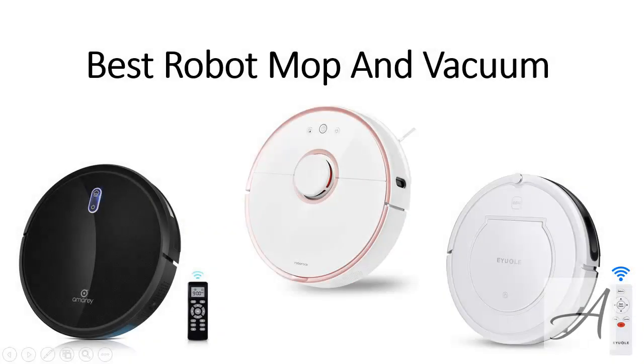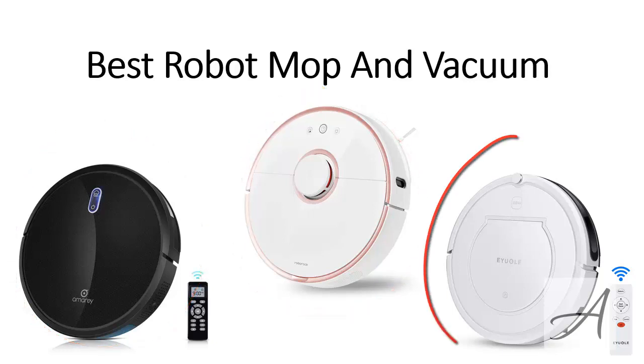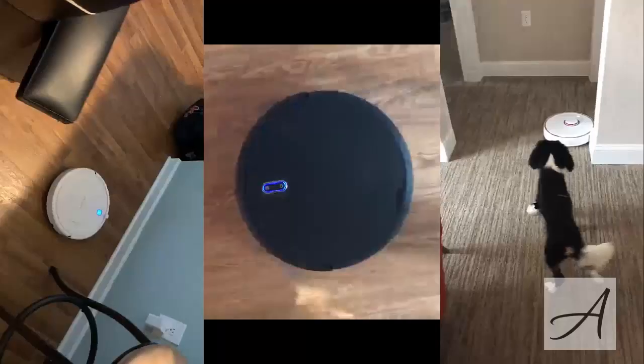Best Robot Mop and Vacuum. In this video, we'll talk about 3 of the most popular robot vacuum cleaners that have both vacuuming and mopping functions, namely the Amarey, the Roborock and the Yugo. Also, in this video, we'll show you actual clips of each of these robot vacuums in action in people's homes.